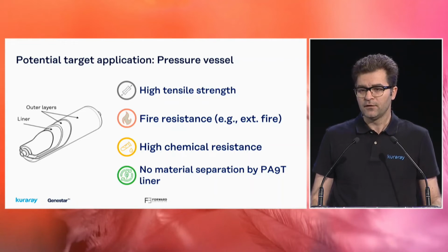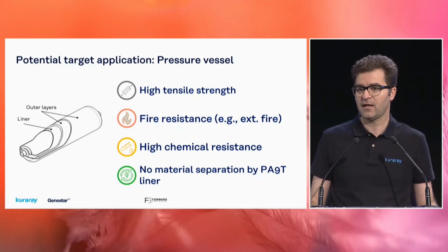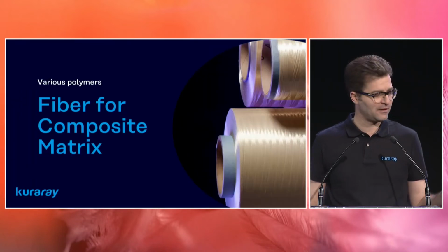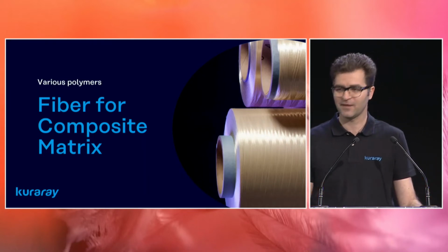So this was very briefly, very quickly, in a nutshell, what PA90 is and how it can be used in composite markets. So with this, we will transit to the next section when Dr. Fuss will explain you some other solutions offered by Kuraray. And thank you for your attention.